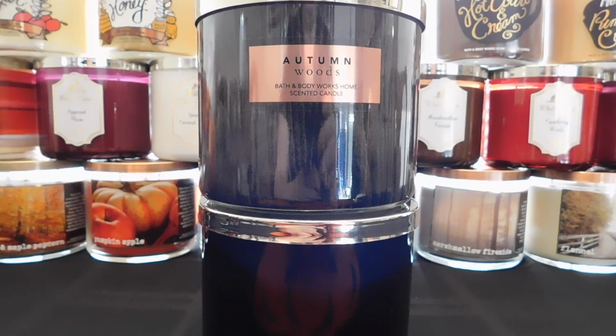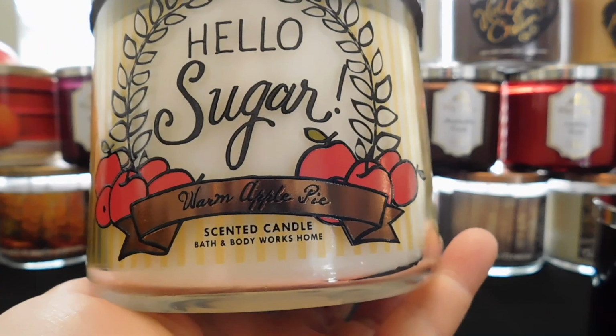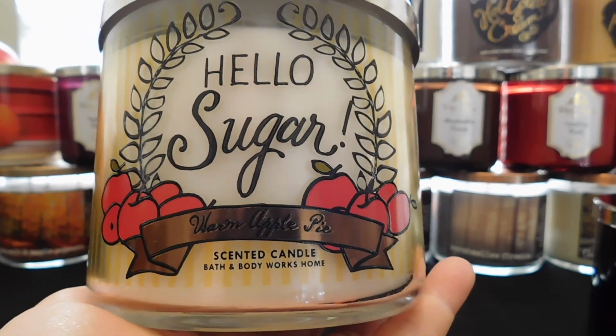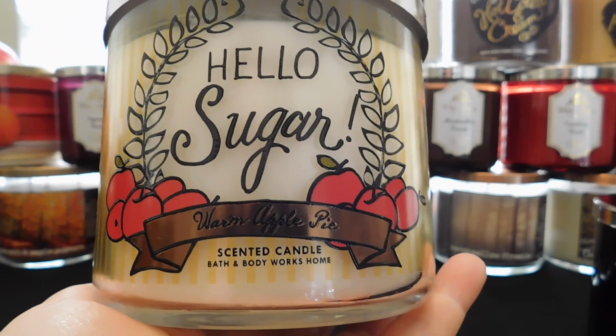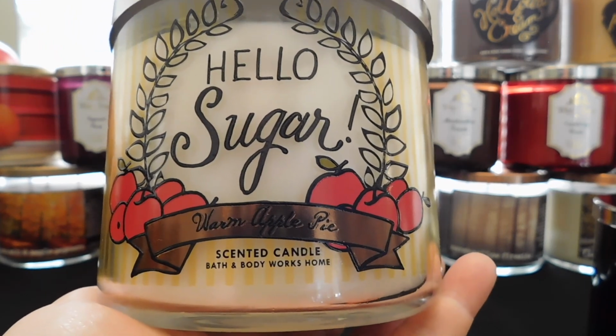This will most likely be one that I take back though. The next one I have is Hello Sugar, which is warm apple pie. This is a returning scent from last year. I'm not a fan of this line of packaging. I just don't like it that much. I think there's so many different things they could have done with warm apple pie. I just don't like this packaging personally.